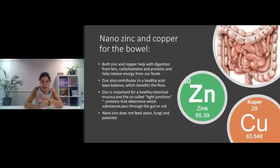You also need fatty acids, L-glutamine, and vitamin D, for example, but zinc plays an important role in that. And of course, both zinc and copper fight off free radical damage and increase your own healthy defense mechanism. You need zinc and copper to build up your own healthy immune system.